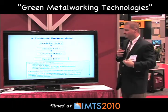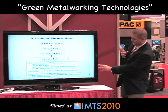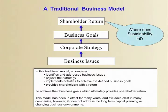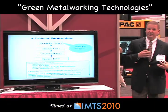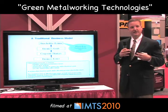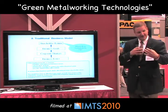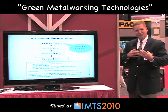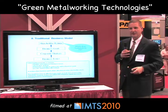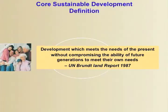Now, it identifies the needs. I'm not going to go through everything down there, but really it's a very simple model. It's worked very, very well. But if we're talking about sustainability, where does that exactly fit in there? It's a very short-term model, and for those of us that work primarily in the United States, we know that we have sometimes a shorter view of returns. And so sustainability really doesn't fit well into that model.